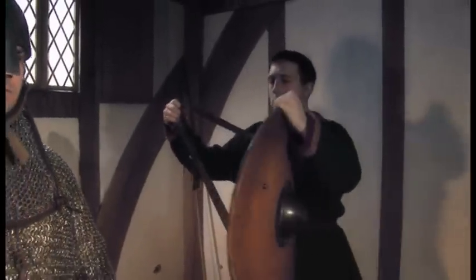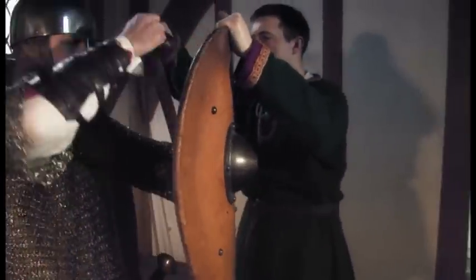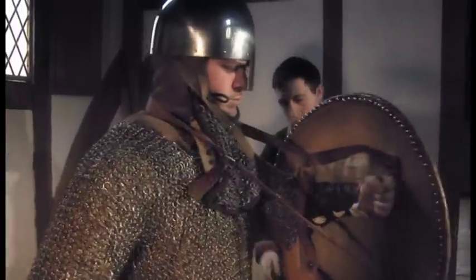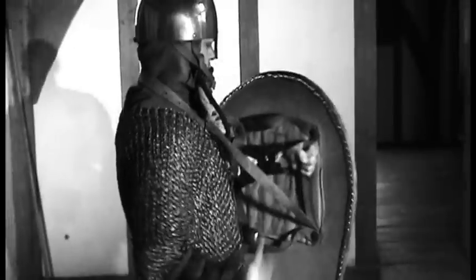The final piece of defensive equipment was the long kite-shaped shield. This was made of wood, leather, and rawhide, and was designed to protect the left side and leg of the knight as he sat on his horse or fought on foot in a shield wall.